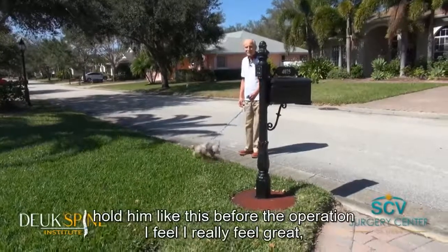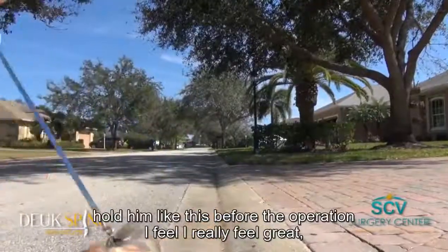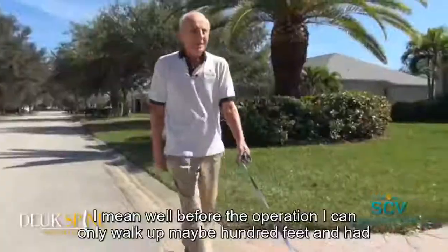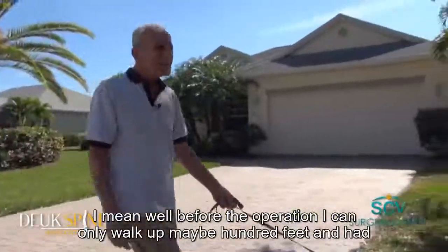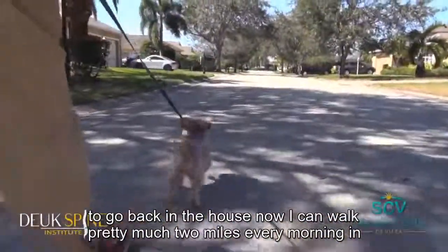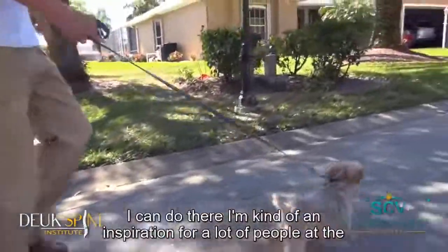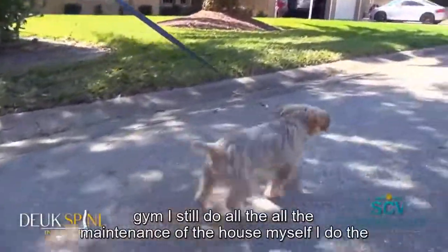I couldn't stand and hold him like this before the operation. Come on. I really feel great. I mean, before the operation, I could only walk maybe 100 feet. I had to go back in the house. Now I can walk pretty much 2 miles every morning. In fact, they marvel at me at the gym that I'm able to do what I can do there. I'm kind of an inspiration for a lot of people at the gym.